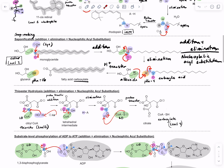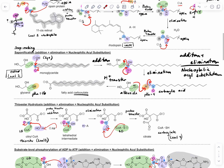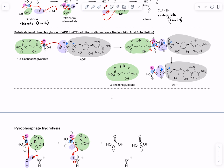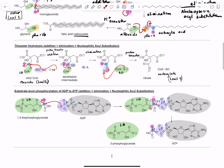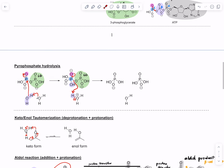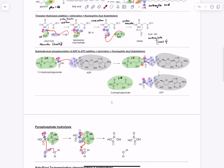And so I think if you look at that mechanism handout, I've posted a key that shows how to do all of the reactions on the handout. I think last time we didn't do thioester hydrolysis, we didn't do this last one, and we also didn't do pyrophosphate hydrolysis. And if you go look at the key, you should be able to identify each step as either addition, elimination, or proton transfer. Questions you have on things that aren't making sense?